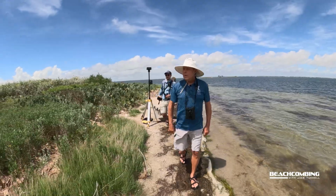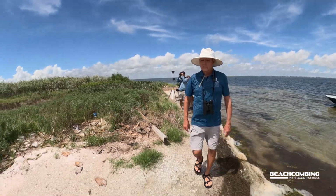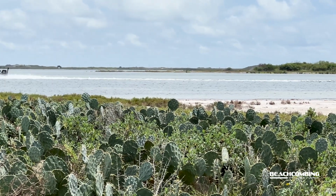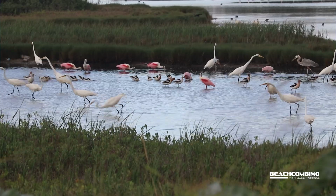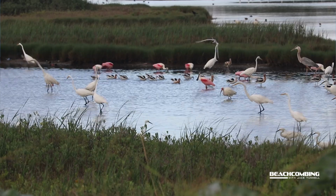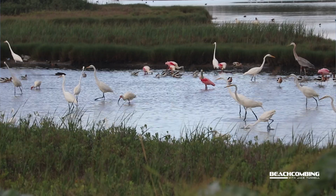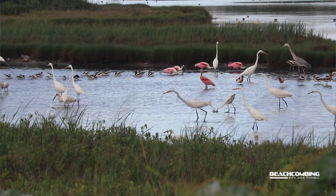So here we are walking around one of Texas's coastal rookery islands. There's about 300 of them along the coast that get used for nesting by water birds. This particular one had over 1,000 nests on it this year. It was created by people cutting a channel in the Laguna Madre for boat navigation. They needed somewhere to pile the dirt, so they piled it up and plants grew and birds responded.